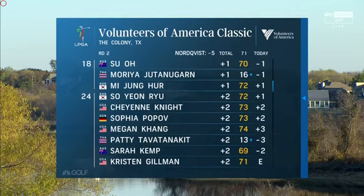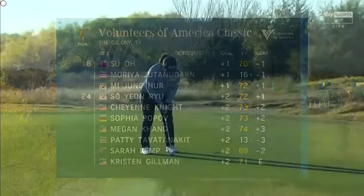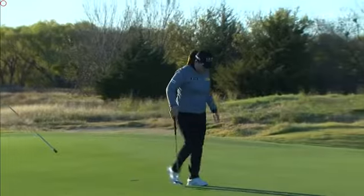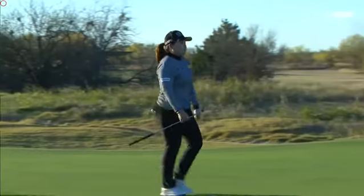Maury Chitanagarn recovering from a bout with COVID. MJ Hur from Korea makes her home here in North Texas, not too far away from here. Sophia Popov, 2 over today, but inside the top 25, and she hasn't missed a cut, Judy, since she became a full member again of the LPGA Tour after winning the AIG Women's Open. Yeah, she's an amazing story, and apparently that one uncharted win is going to change her future, because I think she has found a spot out here and she fits very well.